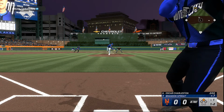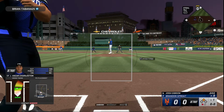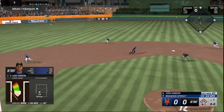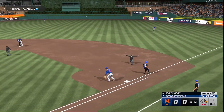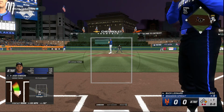Runner in scoring position, nobody out, here on opening day. Swing and a miss, and he got him. And there's 1 down. Josh Gibson stepping in now. Hard hit left side. Tags the runner. Not in time at first. It's a fielder's choice. Bill Foster digging in now.